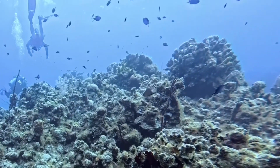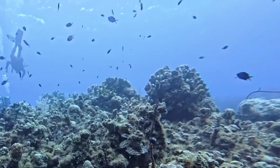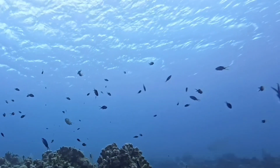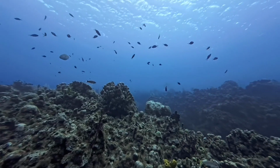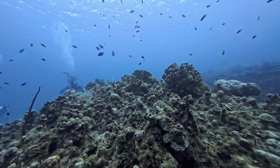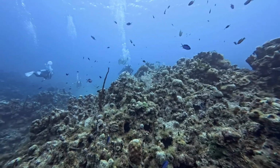This is an excellent example of the diversity of the reef fish present at Paradise Reef. There is a bicolor damselfish, several blue chromis, parrotfish, yellowtail snapper, and several other species in the school swimming around above and through the reef.